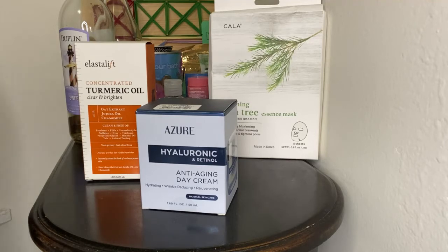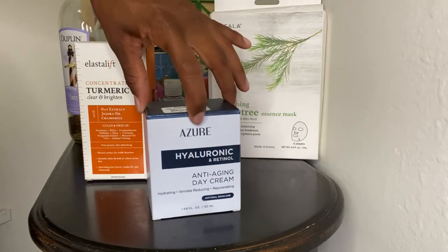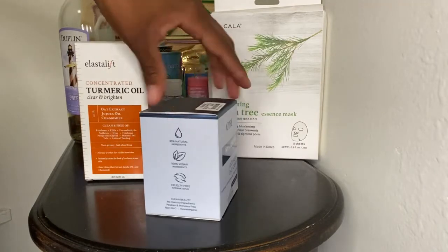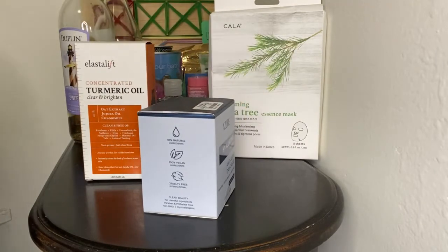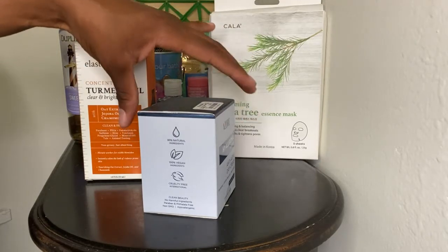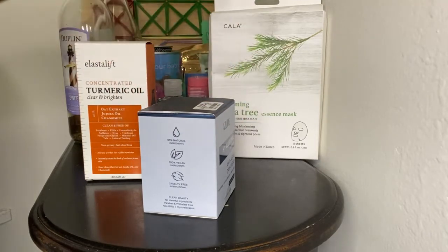I don't know all the nitty gritty details about it, but the proof is in the pudding, and I've seen enough results to know that these two ingredients in here are pretty good, and that this brand, Azure, is a great brand. So I'm pretty excited to try it out. I'm gonna do a little bit more reviews on it and actually put it on my face, and I'll come back to you guys with an actual review with the actual effects on my face.